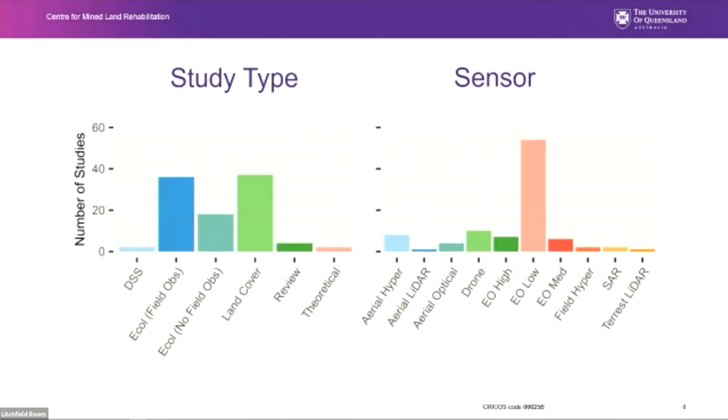In terms of study site and land cover, assessment type studies were the most highly represented, followed by ecological type studies that interestingly enough used field observations, which is quite interesting because often a lot of remote sensing studies don't actually have ground data to validate their findings. So it was interesting that so many had ground data.